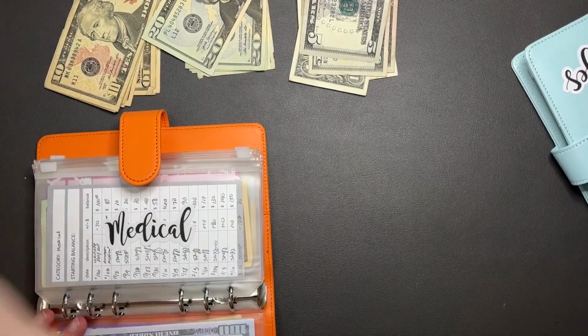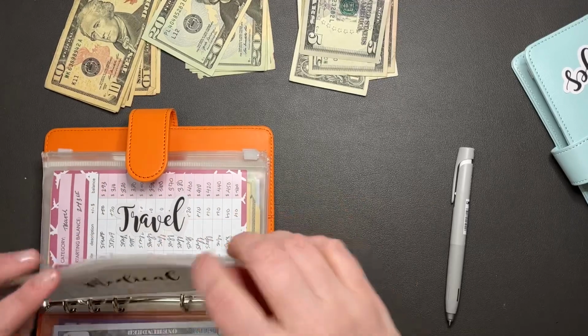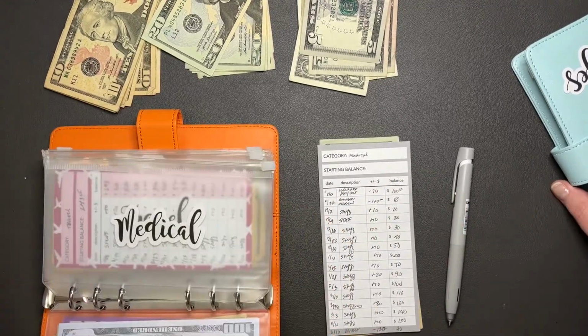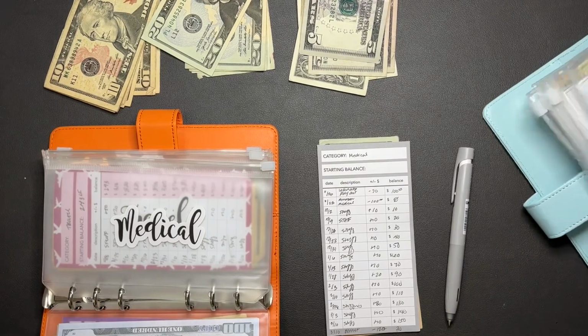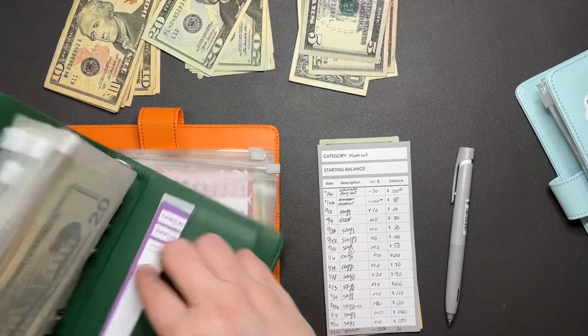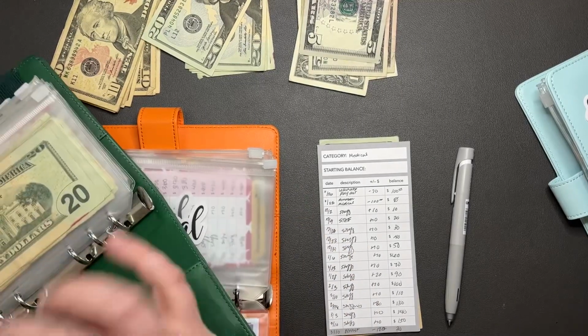Done that. Medical is going to get $10. Oh yeah, we need a new slip. Where are they? I think I put them in here. Yes. Okay. We need a new slip.